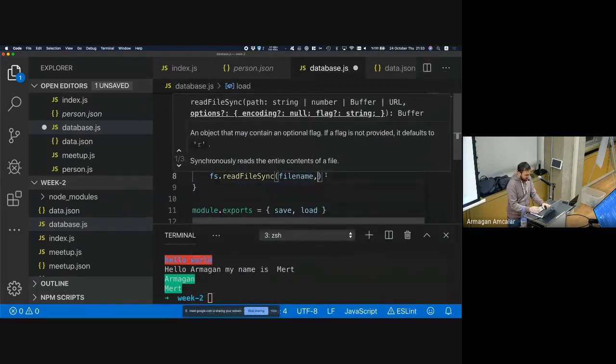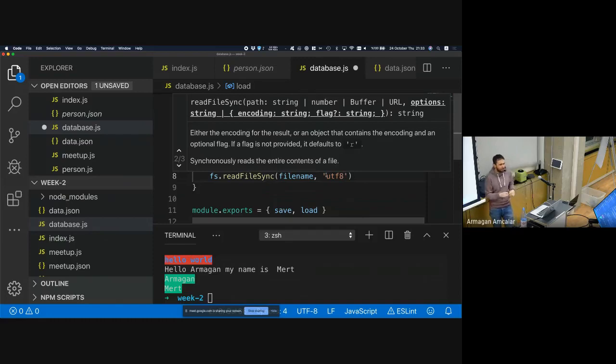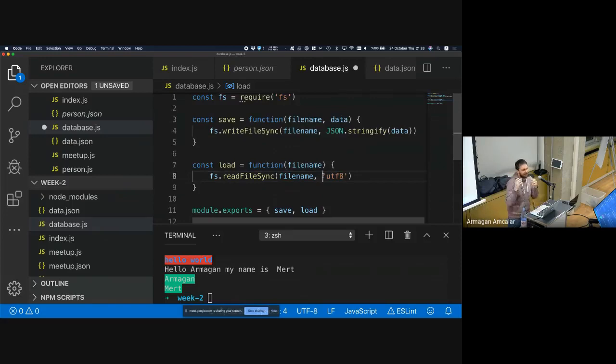And then it needs, this is something, again, you need to know. As it's a string file, we need to provide an encoding. Encodings are how the strings are represented in the operating system. Don't worry about it. Just for every text file, make sure that you add this as a second parameter, so that you read the file in strings. I'm going to show you what happens if I don't do this, just as an example.